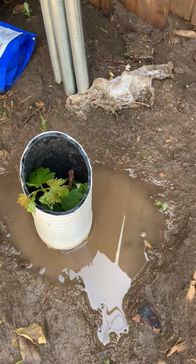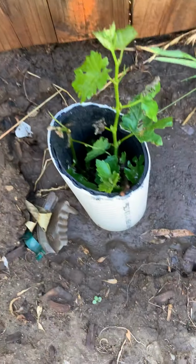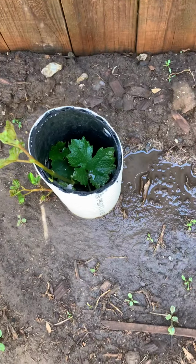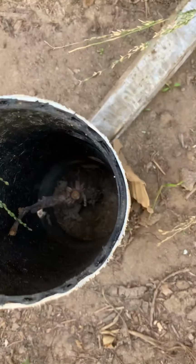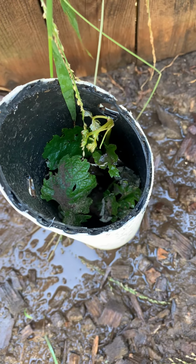That one's coming. This one's also coming. Same here. Same there. And this is our other one that did not make it. It still looks the same as it did when we planted it. Finally, we have this guy.